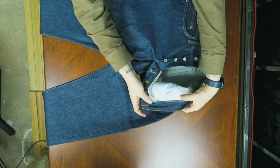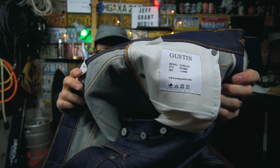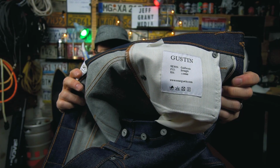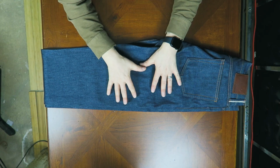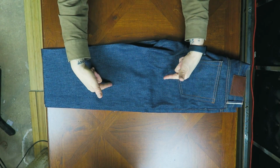If we kind of flip open the pocket here, there is our Gustin label on our inside left pocket bag, and our right pocket bag is blank, and that is where I'm going to try to keep track of all of my wears. I was doing so with my Okayamas, but after a while I wear them so much that I would just throw them on in the morning and then forget to mark them. So I missed many marks, so I don't know exactly how many wears I have in these, and I'm going to try very hard to keep track of all my wears in these jeans.